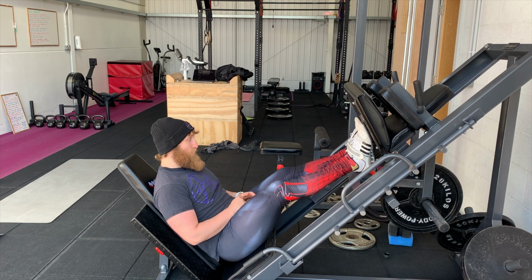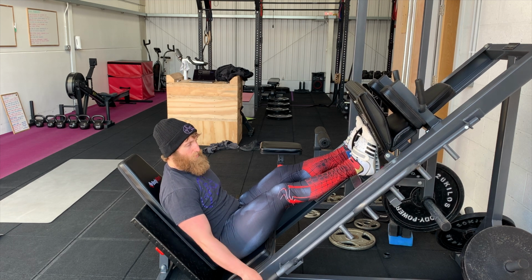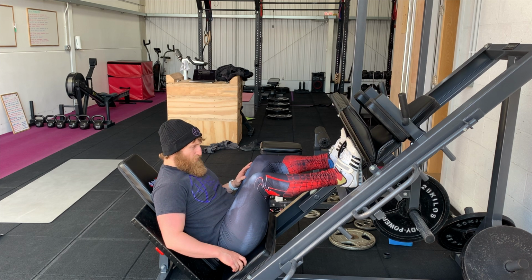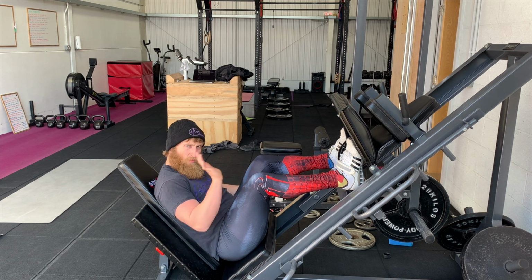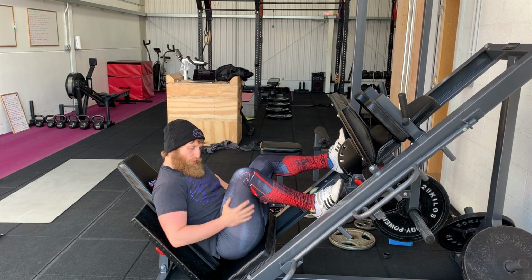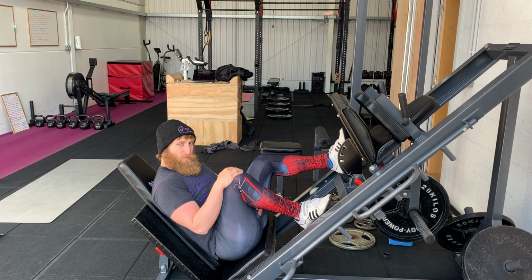So the better option, I think, is what I was doing, where I've got it set back, but then put something forwards, so I can be laid back, so I can get a good range of motion in the hip, but I can get all the way down on the machine.